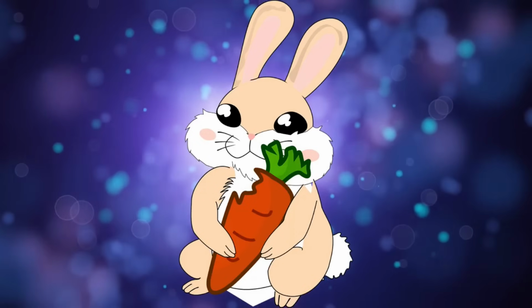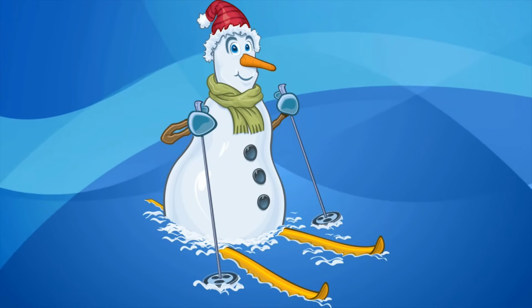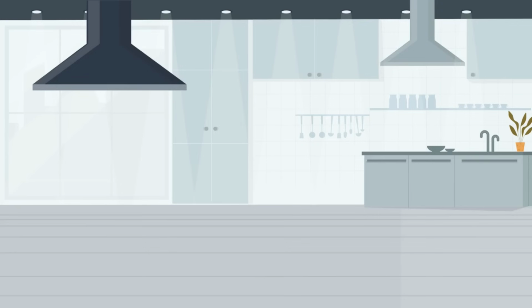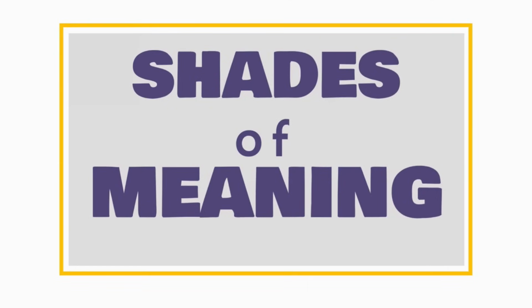Speaking of snacks, I could use a carrot. I mean, bunnies love carrots, horses love carrots, snowmen use carrots as their noses, and carrots just make your tummy happy and your heart too. So I'm going to go run and get a carrot.